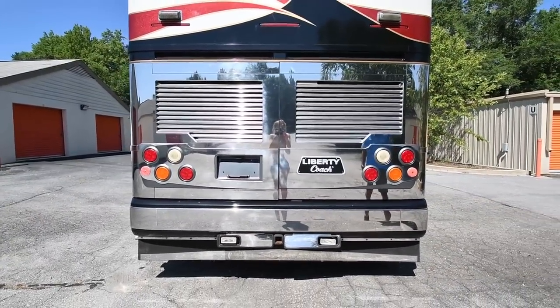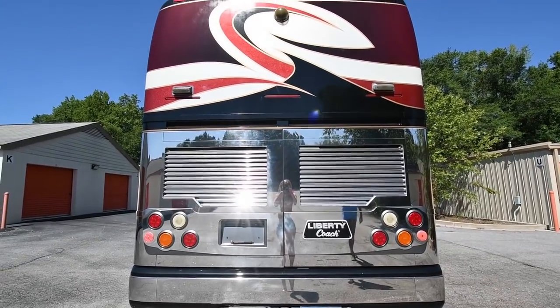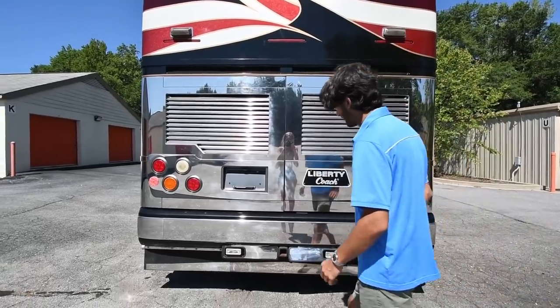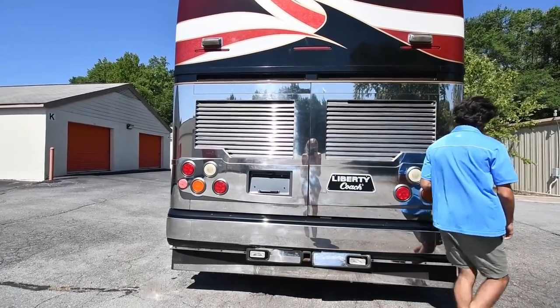I'm not sure if that was upgraded, I'm pretty sure it was. Got your camera up top, beautiful paint. All this chrome bits go very well with it. Let me crack this open so we can take a peek at the engine.